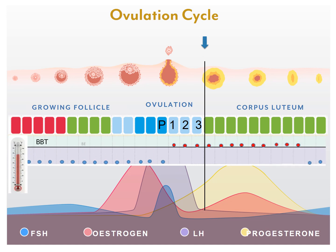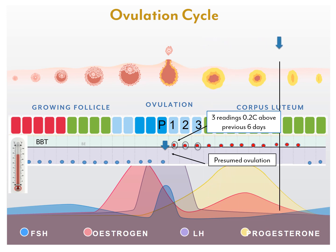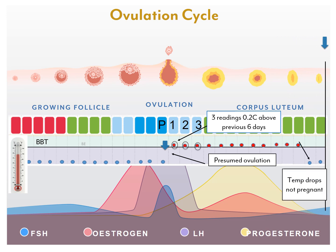Recording basal body temperature can provide further confirmation that ovulation has passed. Progesterone coming from the corpus luteum raises the core body temperature by at least 0.2 degrees Celsius compared to the previous 6 readings. A persistent elevated temperature late in the luteal phase can indicate pregnancy very early. A drop in temperature indicates you are not pregnant.